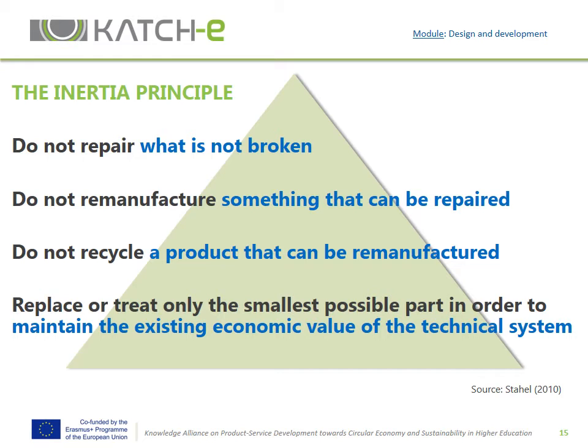Walter Stahel formulated the Inertia Principle, which is about keeping product integrity and restoring the product embodied values with as little destruction as possible. This should guide the work of design for the circular economy. So, do not repair what is not broken. Do not remanufacture something that can be repaired. Do not recycle a product that can be remanufactured. Replace or treat only the smallest possible part in order to maintain the existing economic value of the technical system.